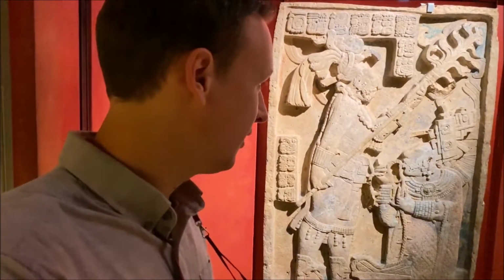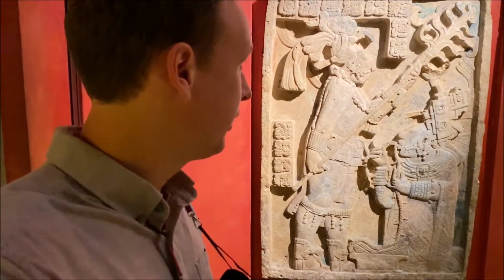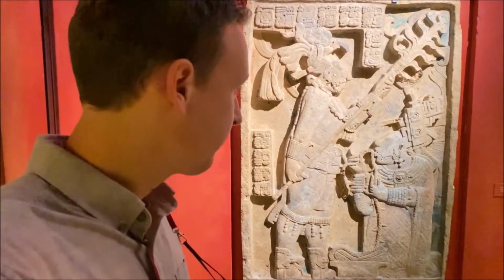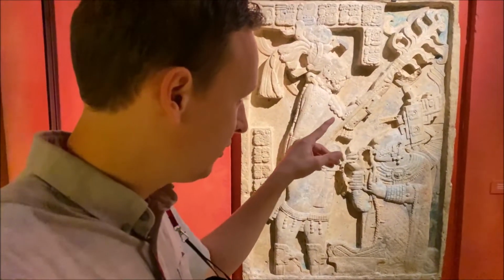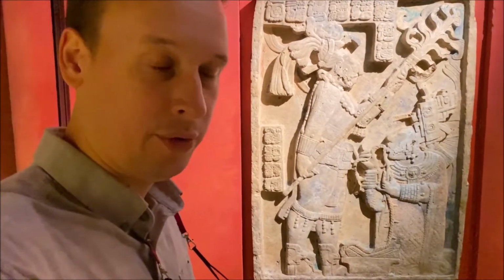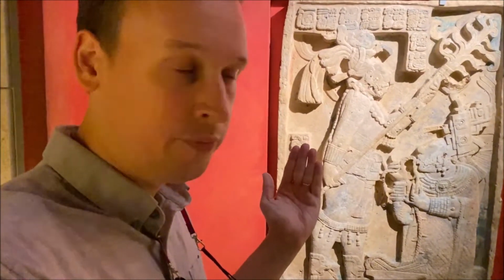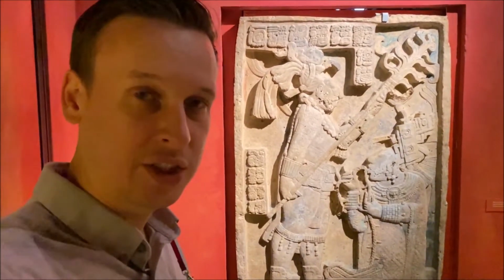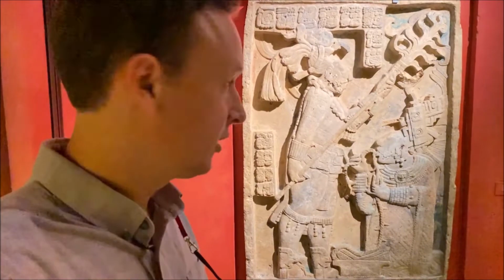Okay, this is the queen, and the lord, the king on the left, is Lord Shield Jaguar. He's holding a flaming torch to illuminate this bloodletting sacrifice. She passes the rope of thorns through her tongue to let blood fall down, and this would have been on the lintel above where people would have walked into the sacred Mayan temple at Yaxchilan in Chiapas, Mexico today.